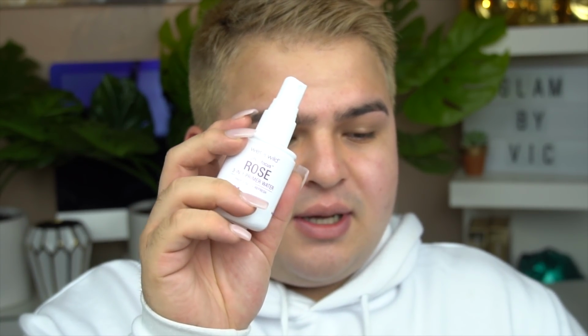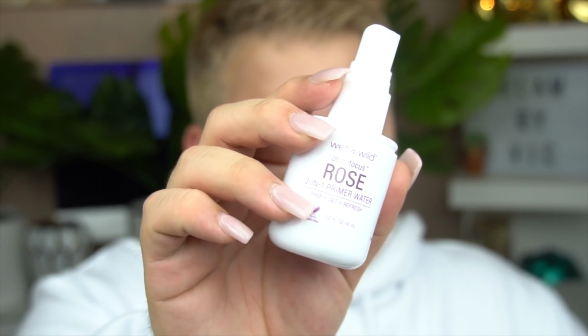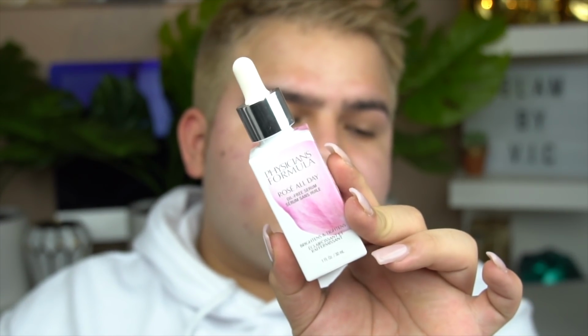To start off this little drugstore journey, I'm going to use the Wet n Wild Rose 3-in-1 Primer Water. Ooh, I feel nice. It smells so good. I love the smell of rose. I know a lot of people don't like it, but I love it. I'm going to take the Physicians Formula Rose All Day Primer. And then put a drop right there, put a drop right here, put a drop right there. And I'm just going to rub it in.